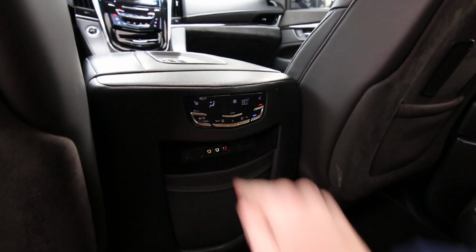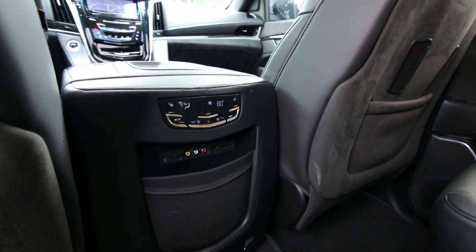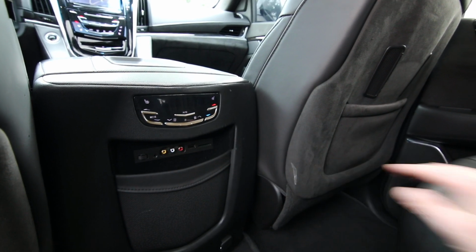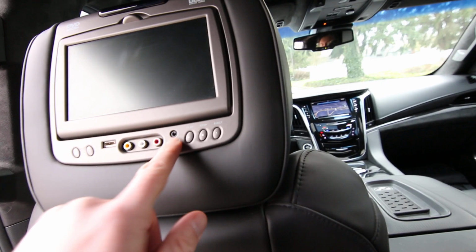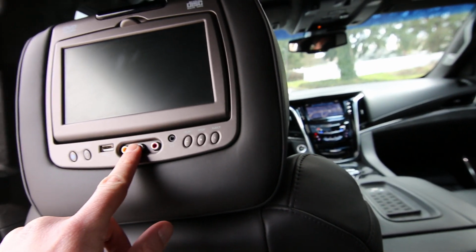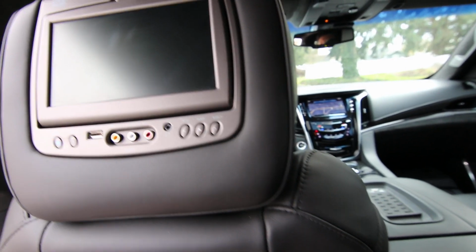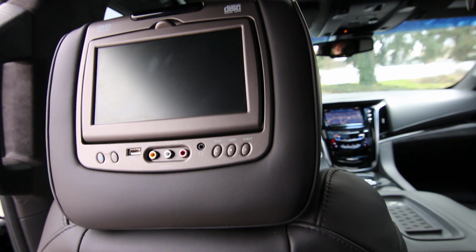We have heated second row seats, rear climate control settings, RCA inputs. It looks like it also has a slot so you can put an SD card in if you want to play different types of media. Looks like that is possible. You can plug in headphones right here. You might also have the ability to watch separate media on these different screens. I'm not 100% sure since we're not Cadillac, but you have individual controls right here. Pretty cool stuff.